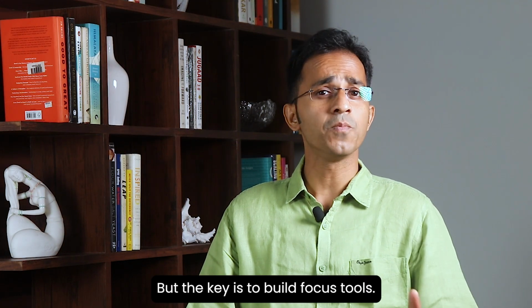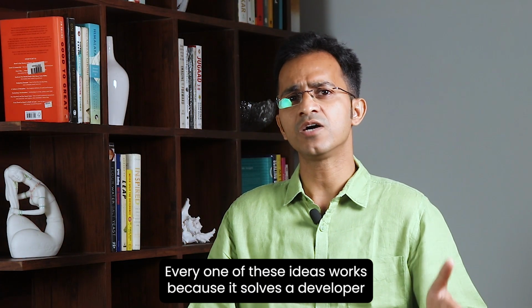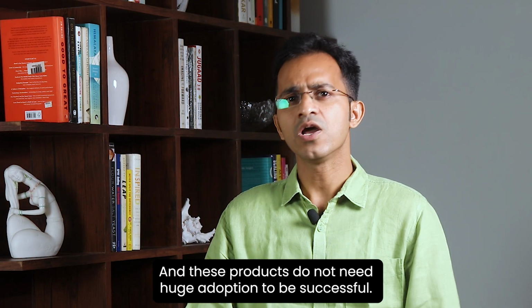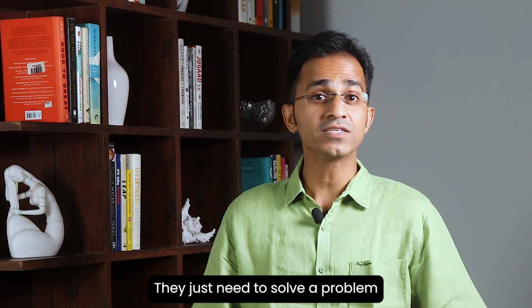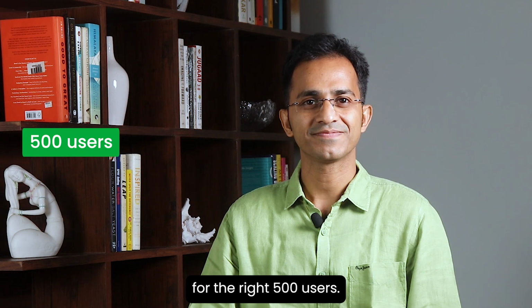But the key is to build focused tools. Every one of these ideas works because it serves a developer or SaaS team dealing with recurring friction. And these products do not need huge adoption to be successful. They just need to solve a problem for the right 500 users.